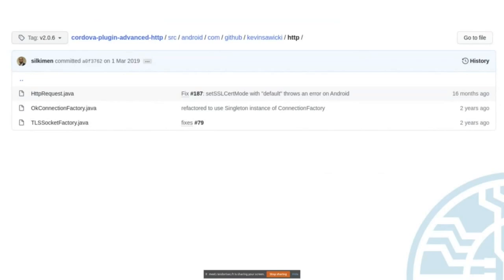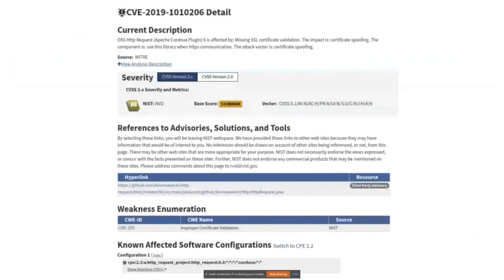In this particular case, it is using this dependency, which is not referenced as an external dependency. It's really taking the code and copying it into the project. And this particular dependency has never been updated for several years. It has a CVE which allows it to not validate the SSL certificate. Now, the weird thing is that the CVE that was reported actually mentions Cordova. However, all the references point to the original GitHub repo of the Java application, and none mention the Cordova plugin, which is probably the one that was used to detect this issue.